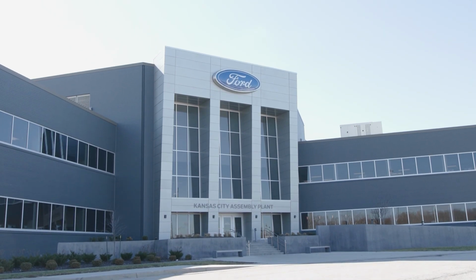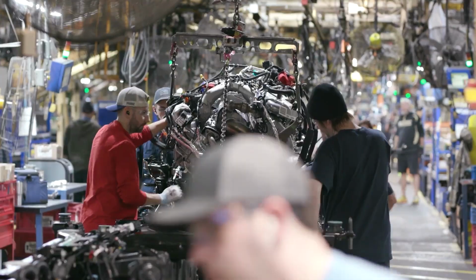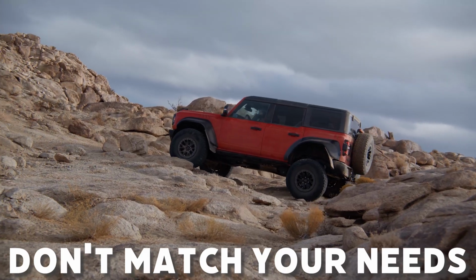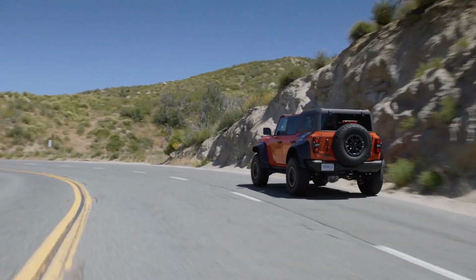The Blue Oval Company comes with 3 completely different EcoBoost engines for the 2026 Ford Bronco, and choosing the wrong one could leave you with serious buyer's remorse. If you're tired of confusing engine options that don't match your actual needs, this breakdown will solve that problem by showing you exactly which powertrain fits your driving style.